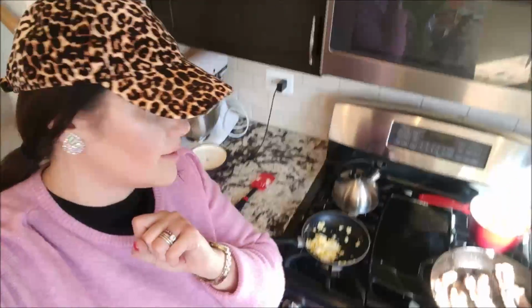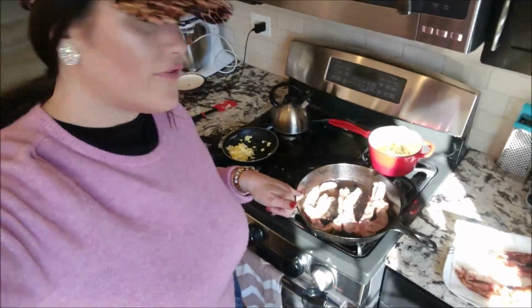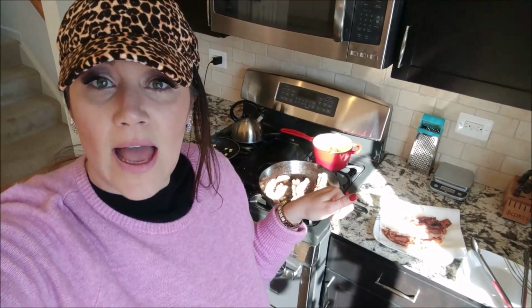Just finished up my egg. I'm going to put a little pink Himalayan salt on that egg too. Shh, don't tell Keto Steve that wasn't one of my ingredients in our easy keto challenge. Got my bacon done here, finishing up the last little bit for some keto meal prep that I have. Again, I like to make just extra bacon, so I'm putting the leftovers in the refrigerator, and we're going to plate this sucker and eat it.